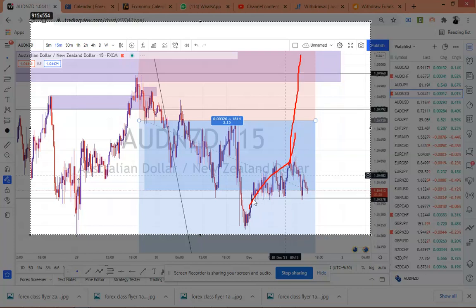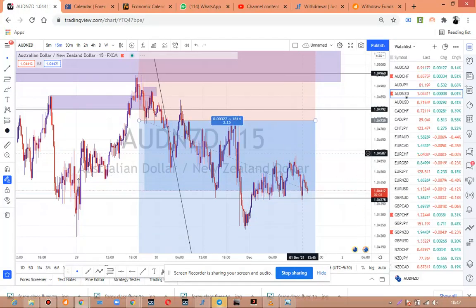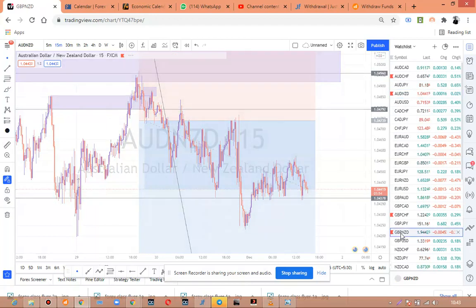We might still sell this trade if the market succeeds in breaking this trend line. Once the price breaks this trend line, we can sell this trade again. So that is the analysis that we did on AUDNZD. Now I think we also took a trade this morning on GBPNZD.